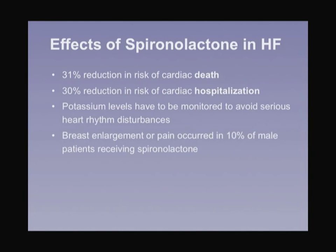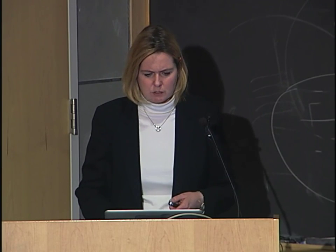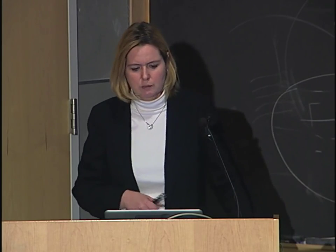And then the other thing to note about them is that they can cause what we call gynecomastia, or breast enlargement, which has been seen in up to 10% of male patients that receive this drug. The other drug similar to this, eplerenone, doesn't seem to cause the gynecomastia as much. So if somebody develops that side effect, we can always switch.